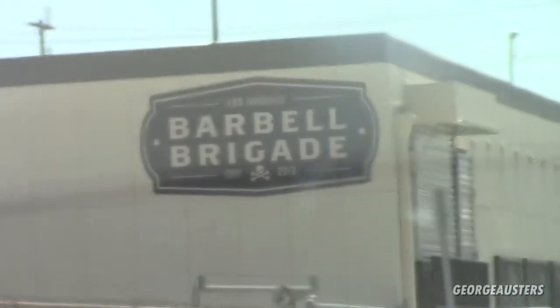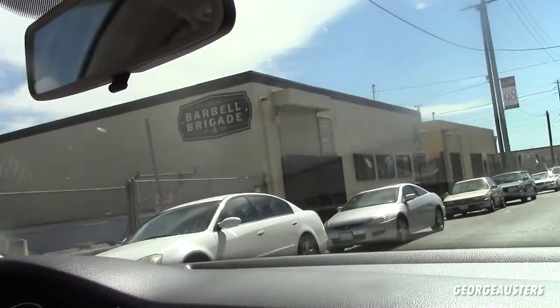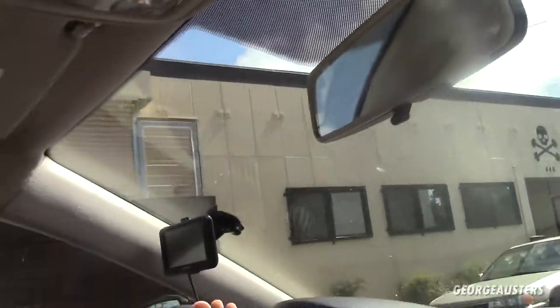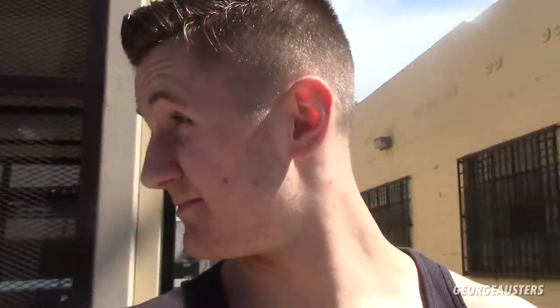Arriving at address 646, on left. There she is. I like that. Hey guys, just outside Barbell Brigade. Must be a super hot day today, it's like 32, 33 degrees Celsius. So I'm just going to show you guys inside and take a look around ourselves.